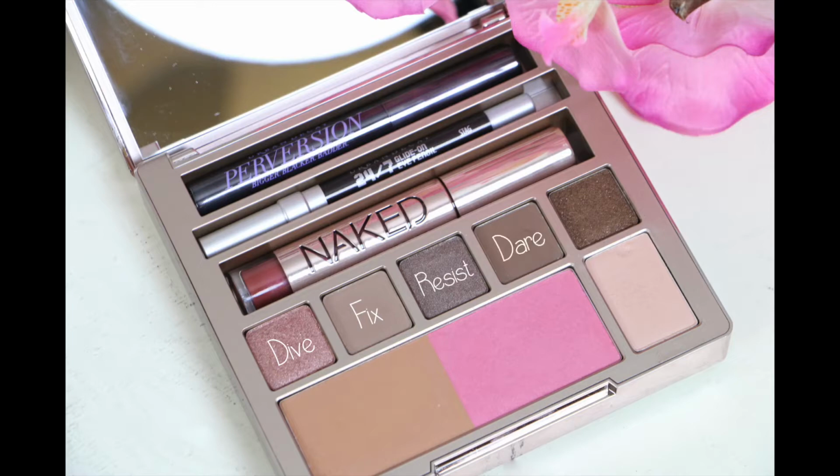Next you're seeing Dare, and this is a medium matte brown, and I find this color really great at deepening up the crease. Last but not least in that top row is Stun, and this is a metallic bronze with gold shimmer. We might as well move on to the bigger eyeshadow. I love that they included a little bit more of this one. This one is 50/50, and on the site it's described as a cool bisque satin.